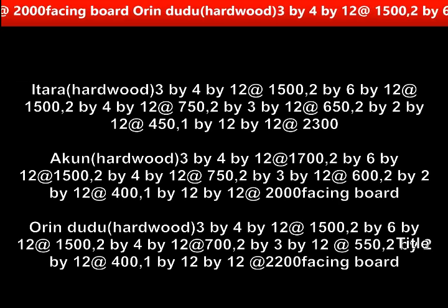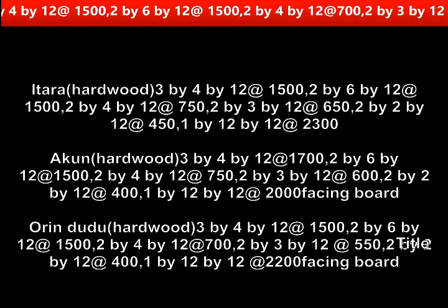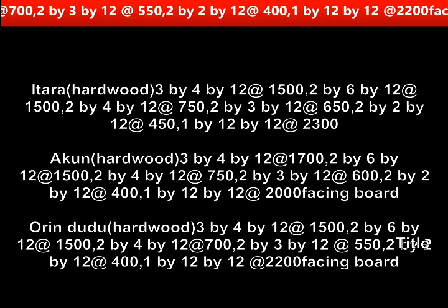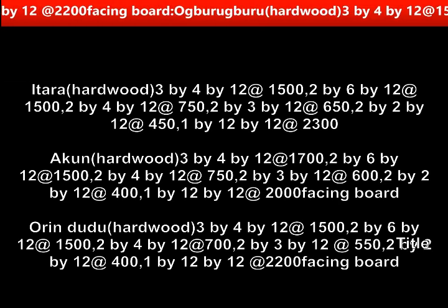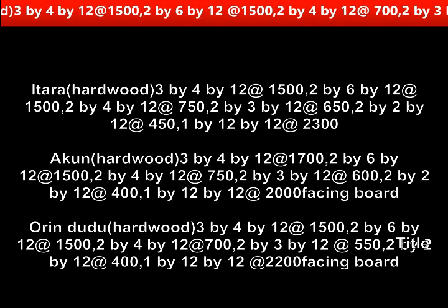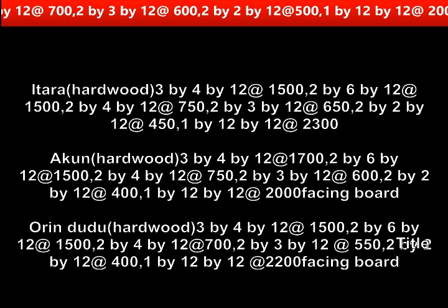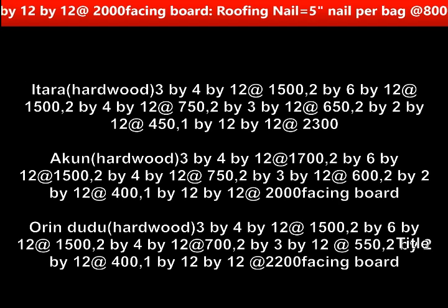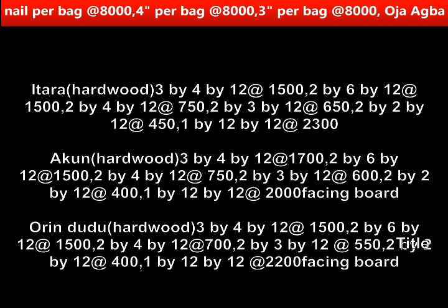Itara is a hardwood. I'm doing it so that you can look at the description very well. Itara is another wonderful, great hardwood. Termites will never go near it. It comes in 3x4x12 at the rate of 1,500, and it comes in 2x6x12. When I say by 12, all the woods are long. The length is 12 feet. So 1,500. There's also 2x4x12 at 750 naira, as at today's video price.